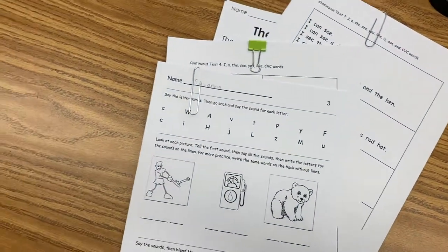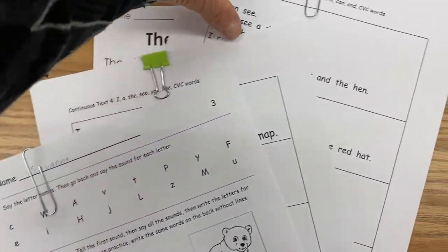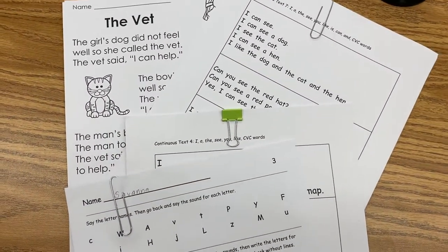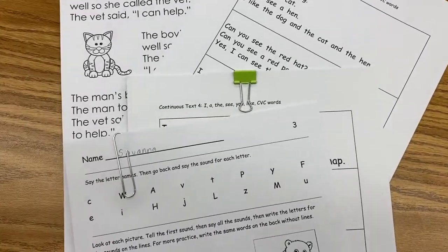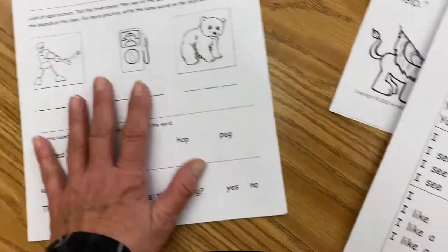Hello, everyone. It is Wednesday, November 10th. We are back in masks at our school, so I apologize about that. It isn't quite as pleasant working with kids or watching them learn. Today, just a minute, please. Today is continuous text day. Some of my students will be working on this, which I forgot to do yesterday.